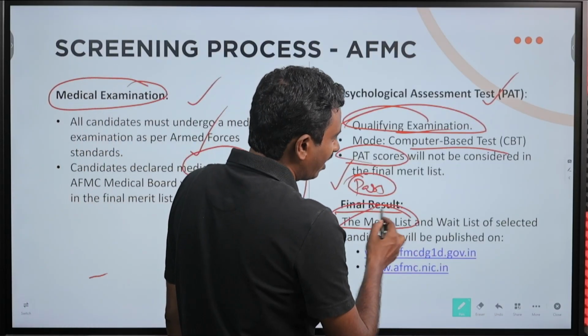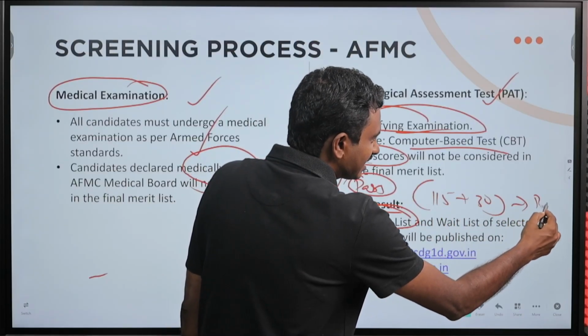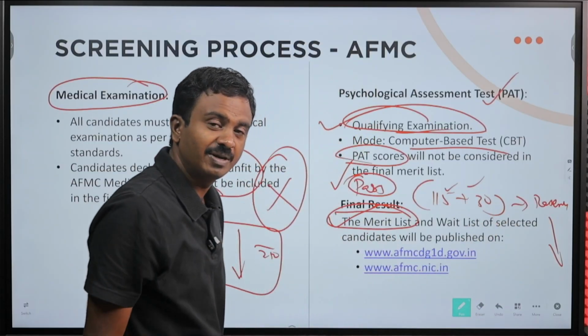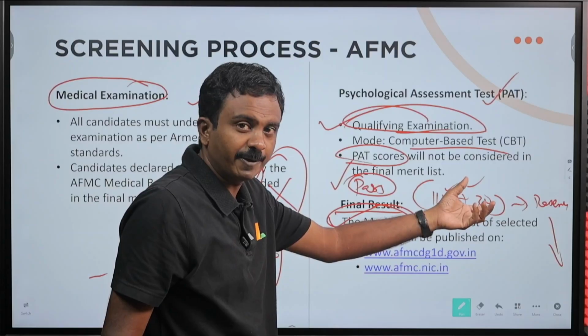The merit list will have how many? 115 boys plus 30 girls, and then there will be a reserve list too, or a wait list. In case somebody does not join within the given period, the others can join. They will give you 3 or 4 days for joining.